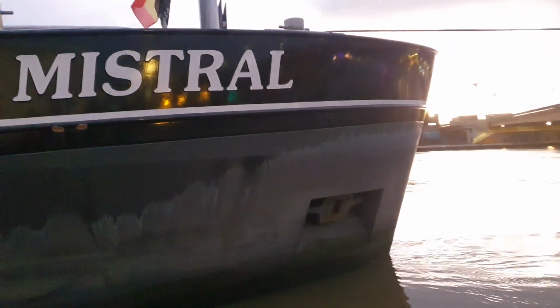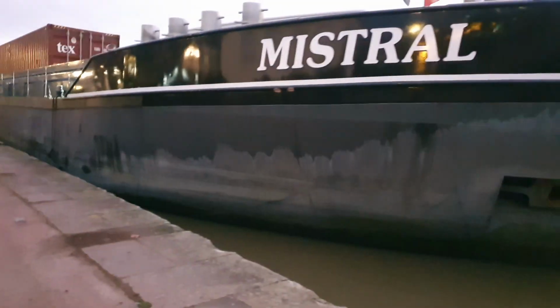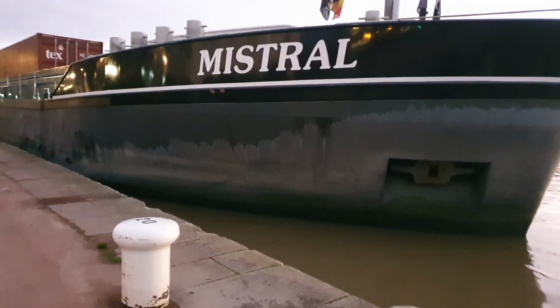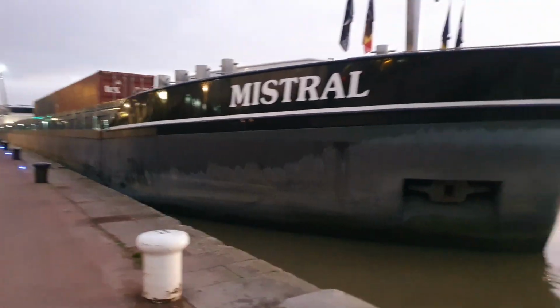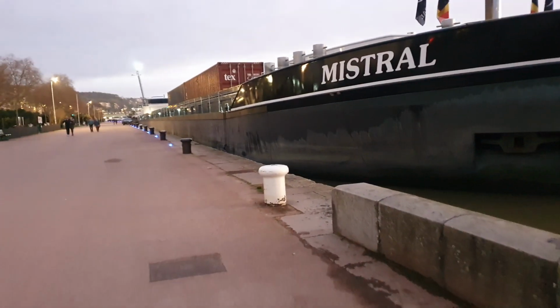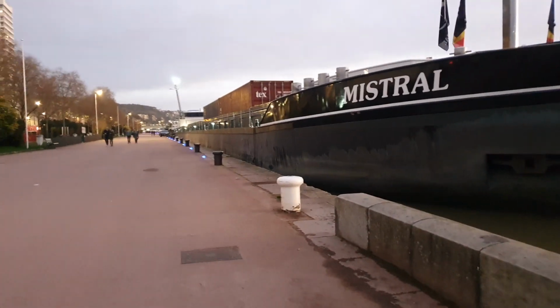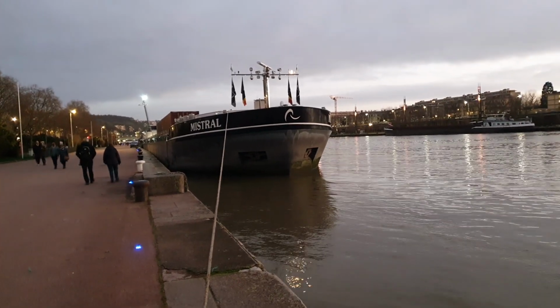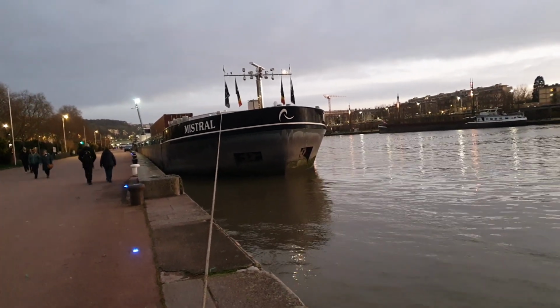That's a Mistral, the giant ship. 3,218 tons. That's a Mistral, the ship. Wow. Very nice. So this is a Mistral once more.